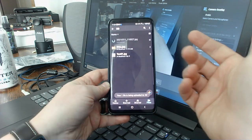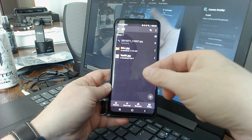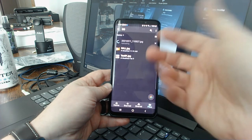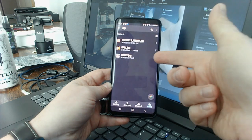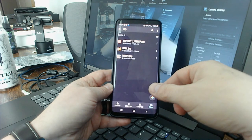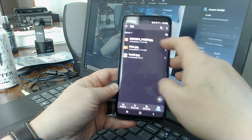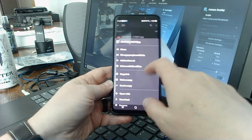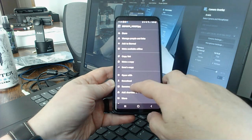And then boom, you tap on the photo and it uploads. Right? So you beat out on your bike, you stop, you take the photo, you open the Google Drive, and you hit the plus, hit the photo, and boom, there it is. Now you can come over here, you hit the little dots on the side, and you can rename it.